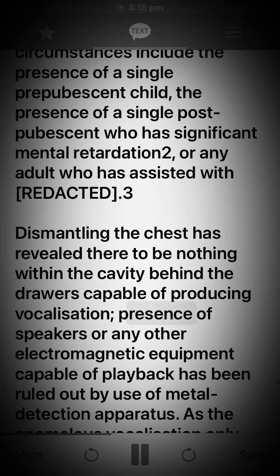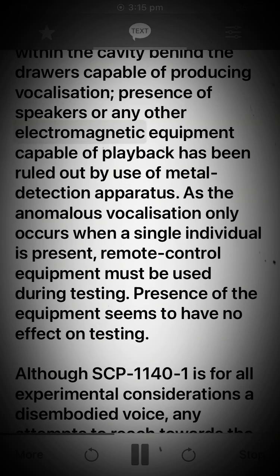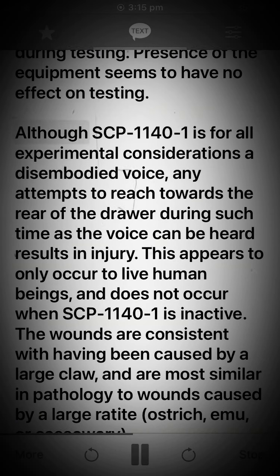vocalization. Presence of speakers or any other electromagnetic equipment capable of playback has been ruled out by use of metal detection apparatus. As the anomalous vocalization only occurs when a single individual is present, remote control equipment must be used during testing. Presence of the equipment seems to have no effect on testing.